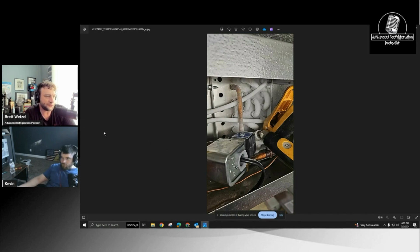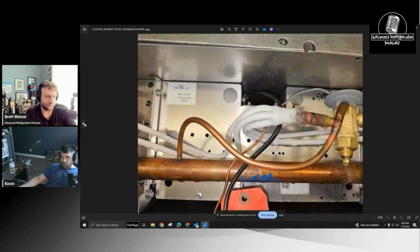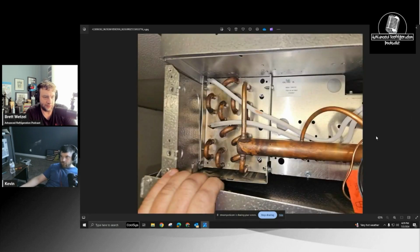So these pictures were sent to me. This is from a guy out in your neck of the woods, out in good old Indiana. The guy says he just started this up yesterday, and now it's messed up. He said he had good superheat yesterday. I still don't trust anyone. So I wanted pictures. He sent me this side of the coil, and then he sent me that, and then this. And usually what that means is that it's not feeding evenly.